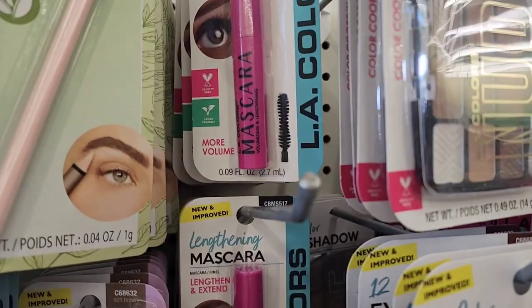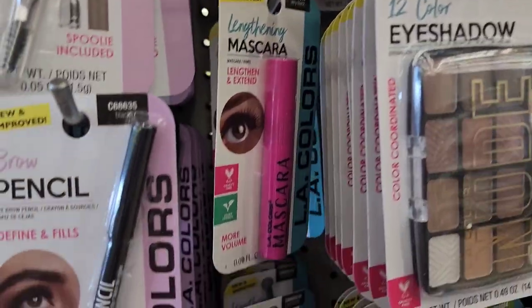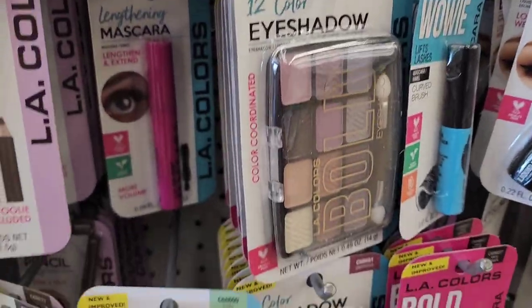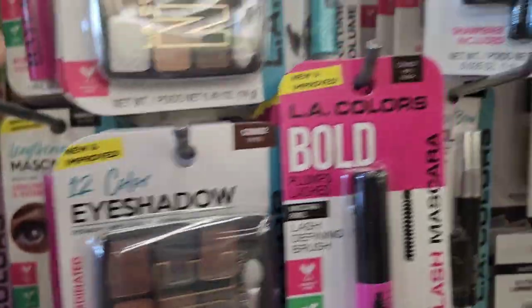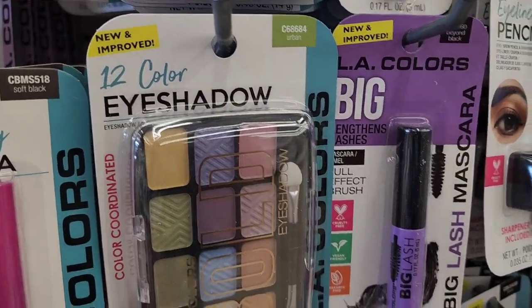They got those mascara, their lengthening mascara. They got the brow pencil here, Define and Fill. Again, they got the mascara here, the eyeshadows here. And then they got these here, the 12 color. And this one is traditional nude. This is the nude line.